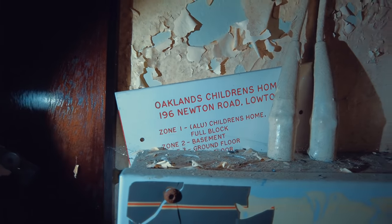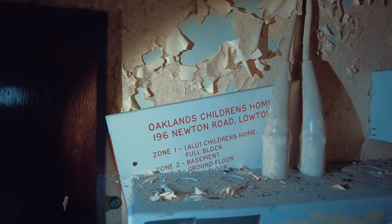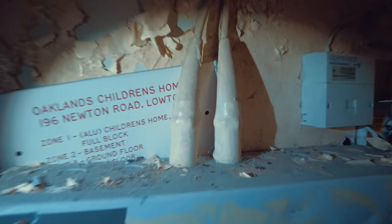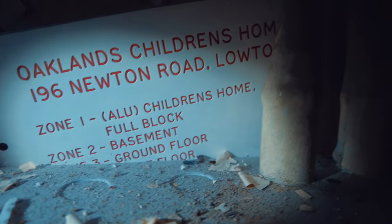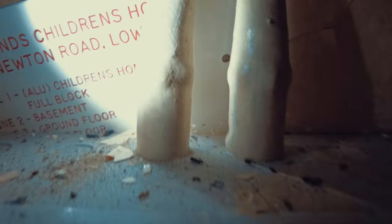But if you look here, you can see Oaklands Children's Home, 196 Newton Road, Lowton. And if you look there, guys, Zone 2. Basement. Got a little spider there.